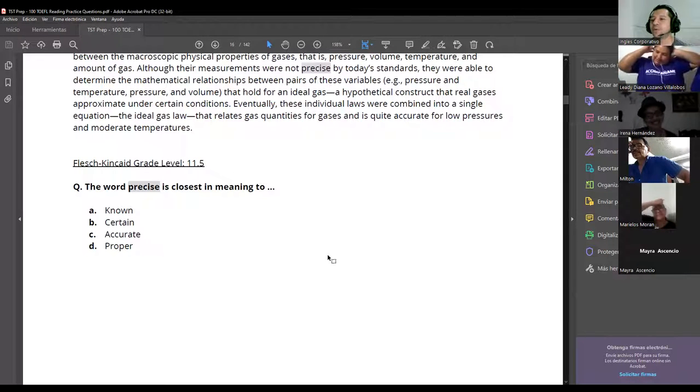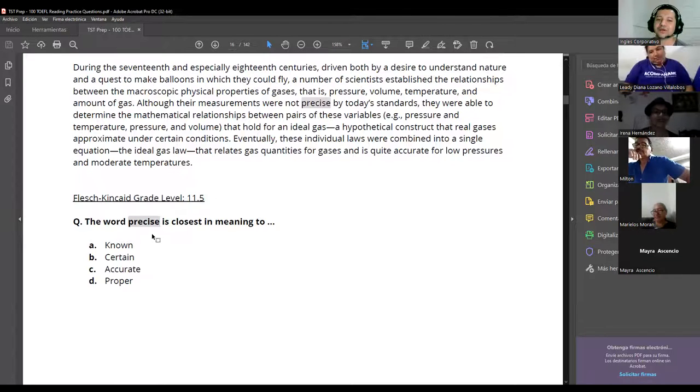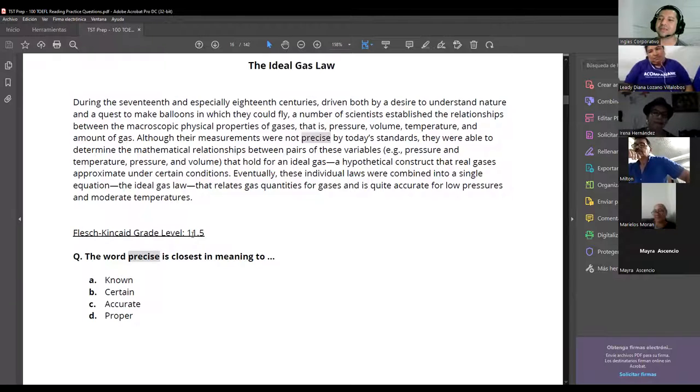Yeah, but what do you think is the problem? You didn't understand the vocabulary because this is vocabulary. So what do we need to do? Increase the vocabulary, right? Yes. So this is only part for vocabulary. So you need to know what is precise. You need to know synonyms, right? Synonyms. And yesterday we gave you tips about that.